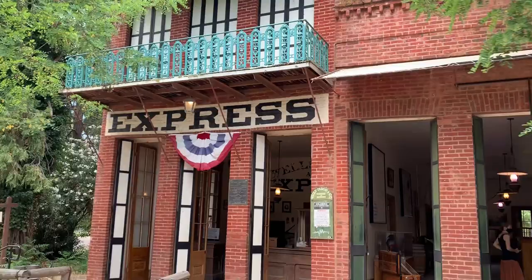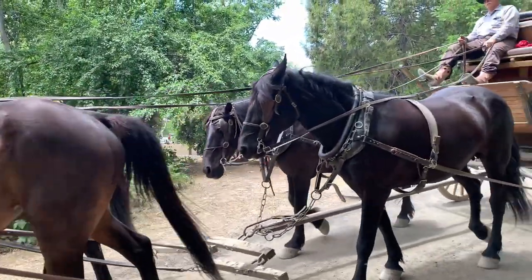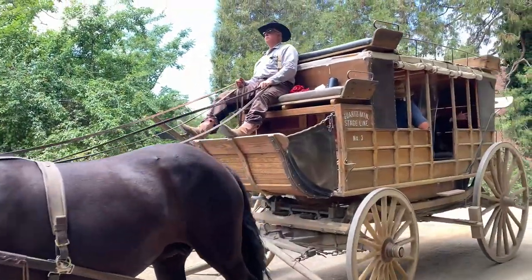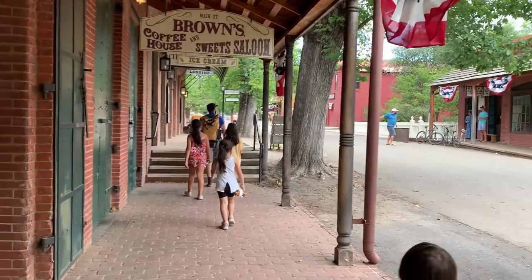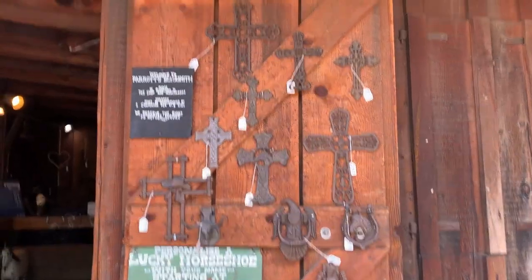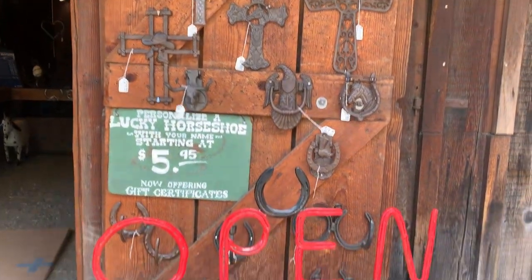After panning for gold, we explored the rest of Columbia State Historic Park. This open-air museum showcases about 30 well-preserved buildings that were built during the Gold Rush era in the 1850s. Many of these buildings are fully functional. There was a candy store, souvenir shop, blacksmith, restaurant, hotel, and saloon.